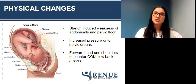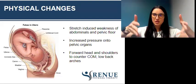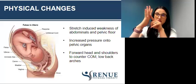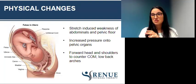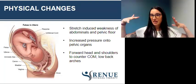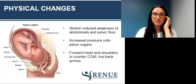And then to counteract the center of mass changes. So as your belly grows, your center of mass will change. So our head will come forward, our shoulders will round, our low back will arch. That can cause that tightness in the low back muscles. Those posture changes can cause low back pain, SI joint pain, sciatic type symptoms. You can get neck pain, headaches, all the things because our body is kind of compensating for making space for baby.